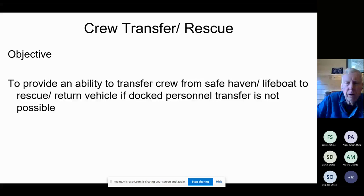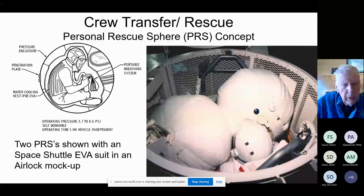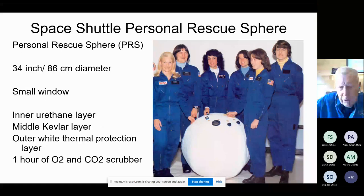These are just some of the artists' renditions of various kinds of crew transfer systems. Now, the one on the very bottom right is the personal rescue sphere that was developed for the space shuttle. And this would allow crew to transfer from one shuttle to the other by going into this small pressurized ball. And this was actually used as a test for astronaut candidates to show if they had claustrophobia or not. And here you can see the first female astronaut crew with their personal rescue sphere picture.